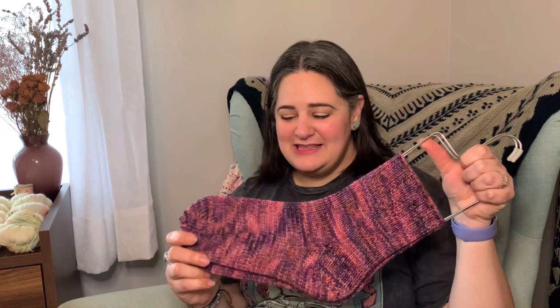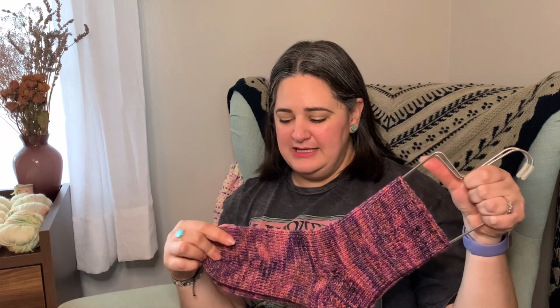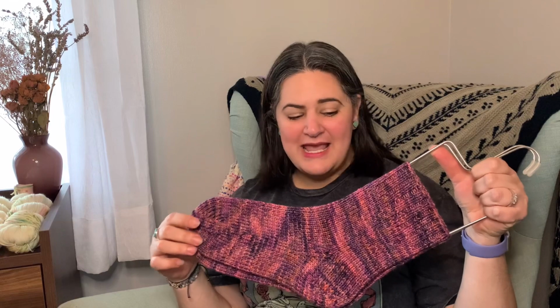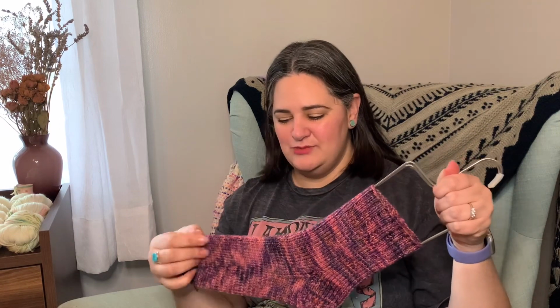She's got some other really cute sock and other patterns. I don't remember off the top of my head. I just remember scrolling through her Ravelry page and being like, oh, that's cute. That's cute. So yeah, I really enjoy knitting these. I can probably get a sock in DK weight done in less than 3 days, so less than a week to knit a pair of socks. Highly, highly recommend.